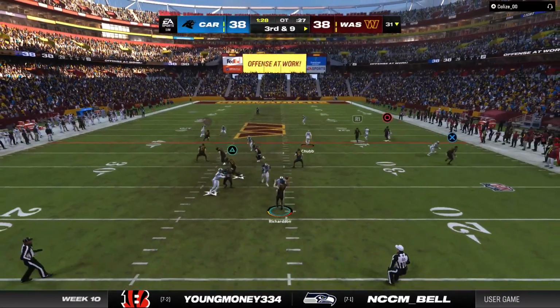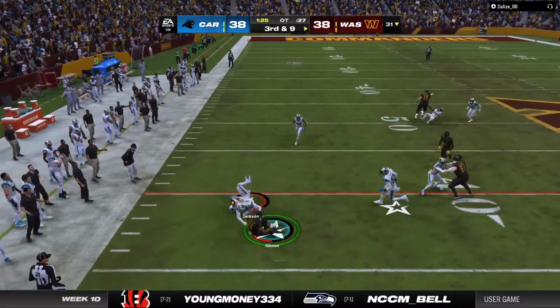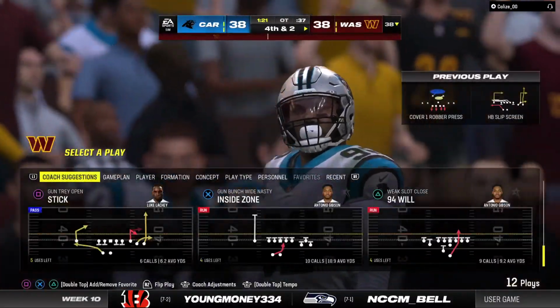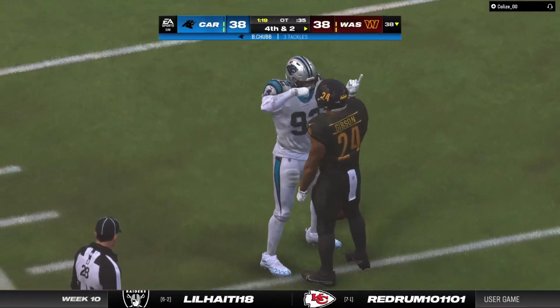Now Richardson. They'll set up the screen for Gibson. And he'll get this only to about the 38 as they stop him a few yards shy of the line to gain. Charles, any chance they go for it here?